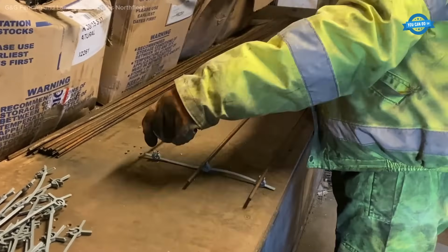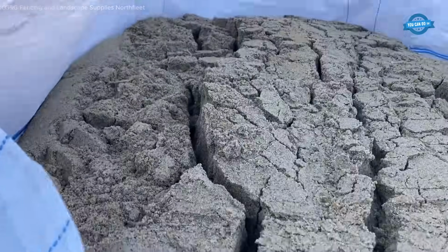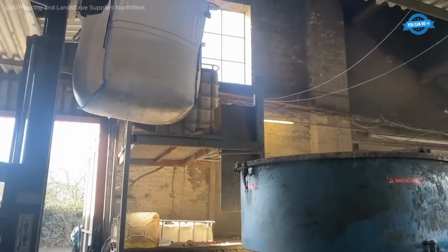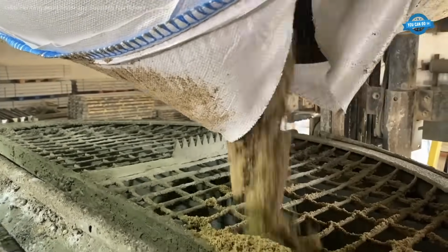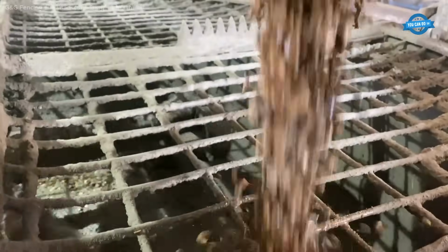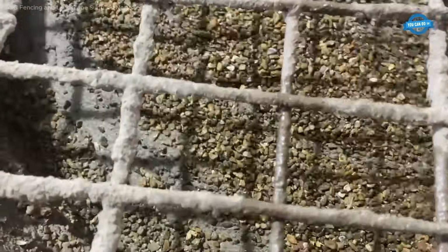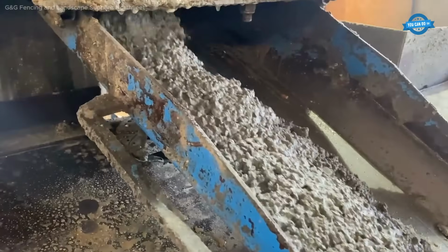The production of concrete gravel boards begins with the preparation of the mold, which defines the board's dimensions and surface texture. Steel reinforcement bars are cut and placed inside the mold to provide structural integrity. A concrete mix, typically composed of cement, sand, gravel, and water, is then poured into the mold. Vibration is applied to remove air pockets and ensure even distribution.